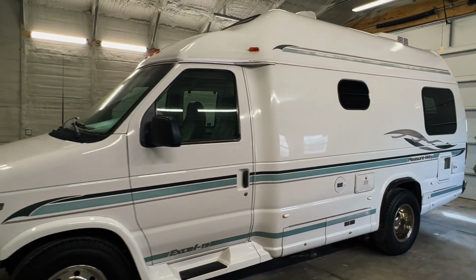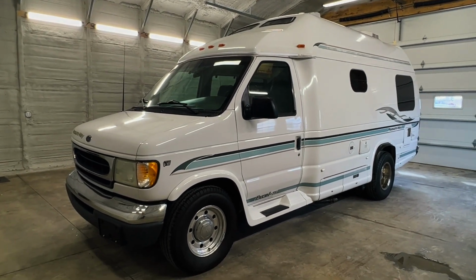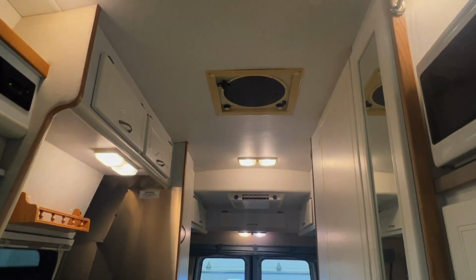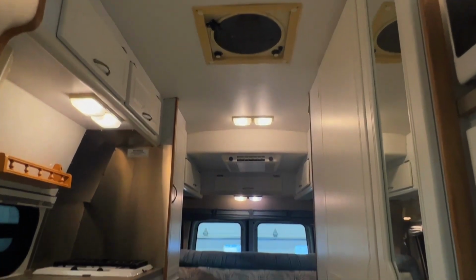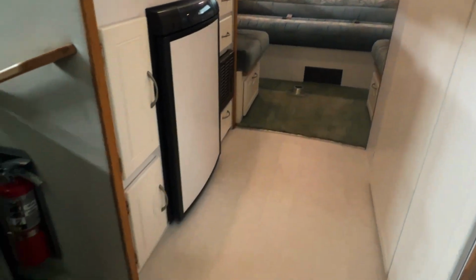440-OHIO-RVs. For sale today, we have a 2002 Pleasureway Excel TS with 74,299 miles. Folks, here we are inside of this 2002 Pleasureway Excel TS. As usual, I'm going to start in the front, work my way towards the rear. I'm going to do my best to give you a good idea of the overall floor plan, as well as the overall condition of this unit.